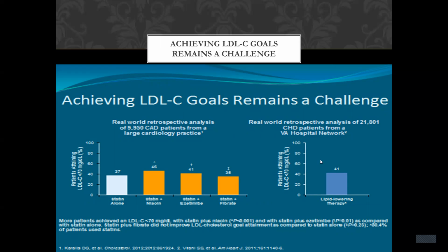To the right of the screen, this is retrospective data from the VA hospital network. Left of the screen, retrospective data on 9,000 individuals from a large cardiology practice. And you look at this, statin alone, as expected, is going to lower the LDL cholesterol, but only 37% of people are at goal of LDL cholesterol less than 70.